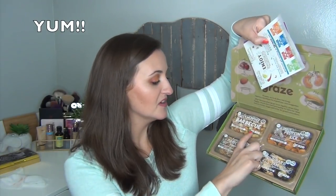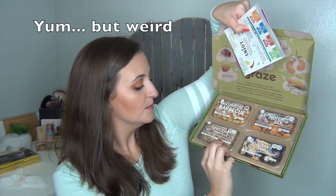The next box I got was a free single box, and I'm going to cancel the subscription because I just wanted to try it out, but it is the Gray's Food Box. And it says Snacking Reimagined. So I got 4 different snacks in here. I got the Sweet Memphis Barbecue, the Smokin' Protein Kick, the Banana Protein Flapjack, and the Sweet Rhubarb Jam.